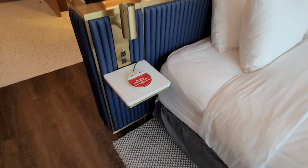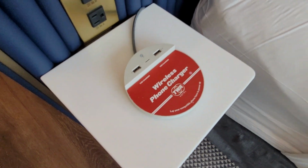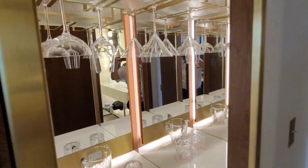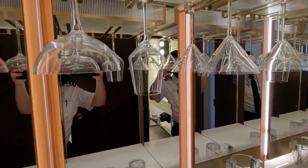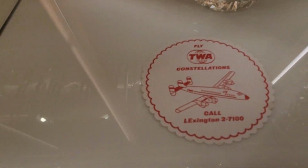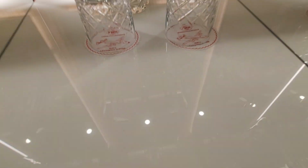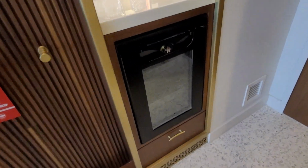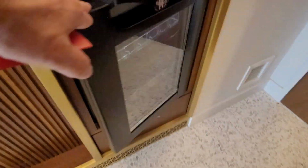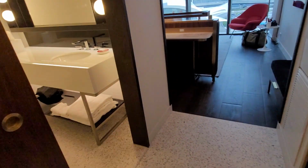Wow. Wireless phone charger, complements the TWA, and let's come over here. We've got martini glasses. That's so cool. I'm telling you, if you get a chance to come up here, mini bar's empty, you gotta check this out.